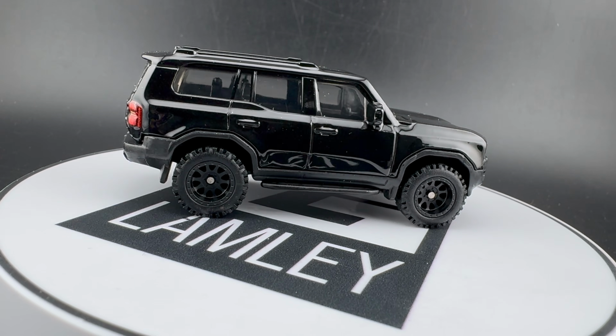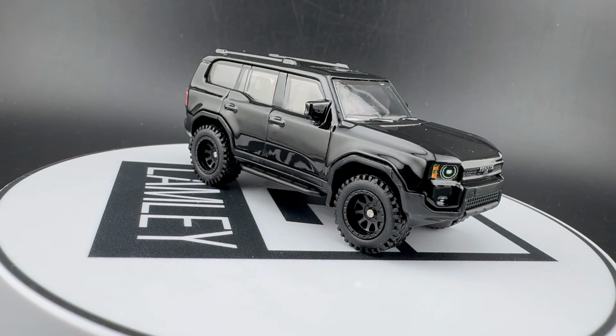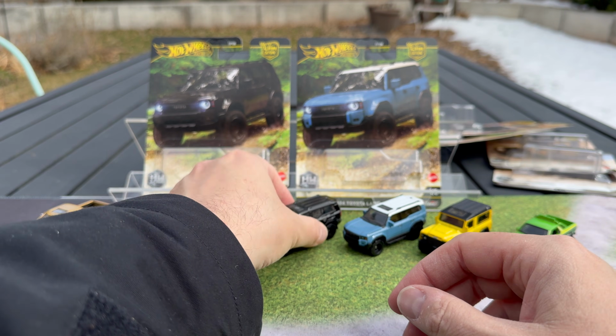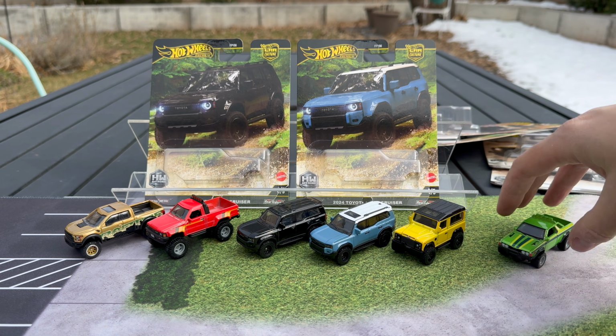This is so cool. So cool. I like the blue better, but I do like this, the contrast of the black on black. Okay, there you go.